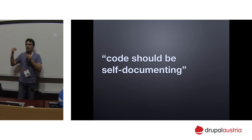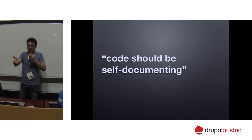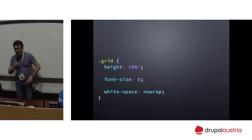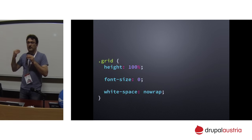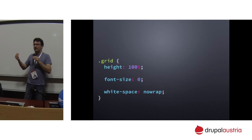And maybe you can say that code should be self-documenting. Why should I comment? If you read the code, you will understand? No. So what does this small snippet do? Never mind, it's not interesting. You can see what it does: it sets the height to 100%, the font size to 0, and the white space to nowrap. That's self-documenting, but it's not the interesting part. The interesting part is, what's the purpose of the snippet? Why do we do this? That's what we have to know. That's why we have to comment it.